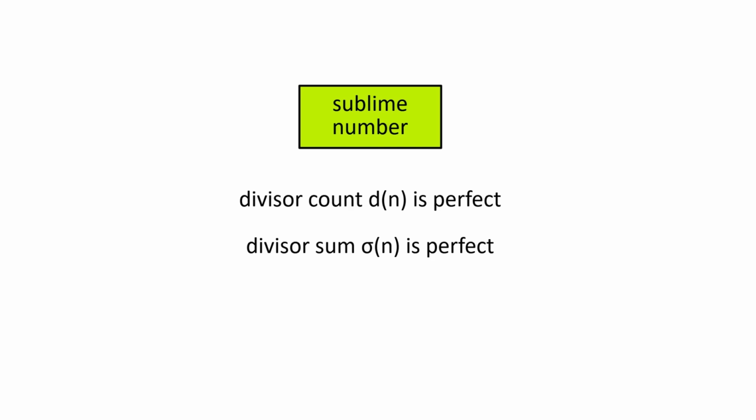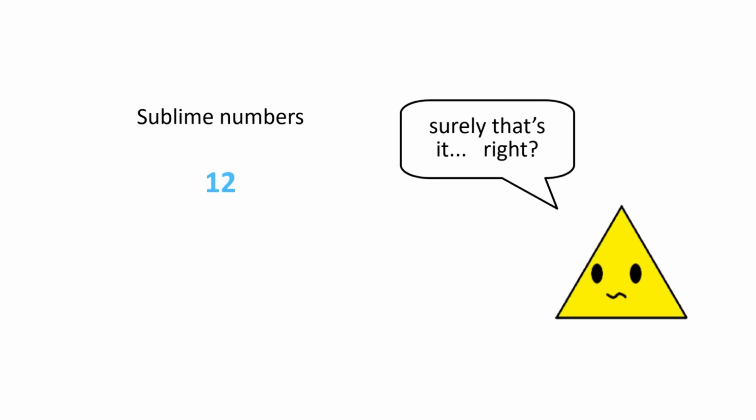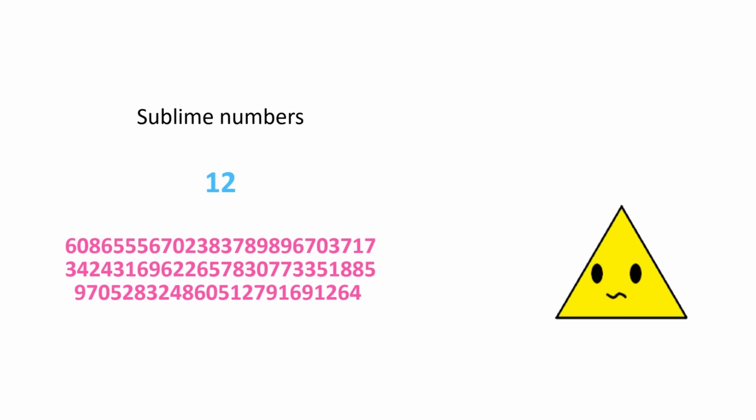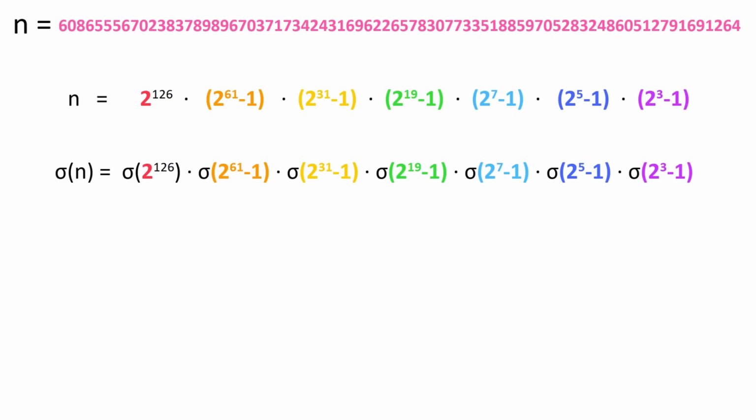This definition was pretty much made for 12, and considering how rare perfect numbers are, it seems unlikely that it will ever happen again. But as it turns out, there's exactly one other known sublime number, and it has 76 digits. This seems like a freak accident, but if you look at the prime factorization, you'll notice an interesting pattern. It consists of 2 to the 126, and then 6 different Mersenne primes. When calculating sigma of n multiplicatively, the 2 to the 126 turns into a Mersenne prime, and the Mersenne primes turn into powers of 2.